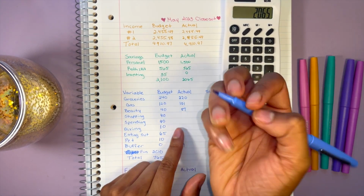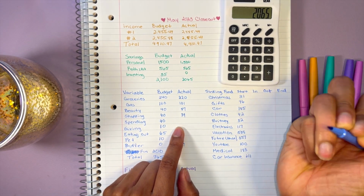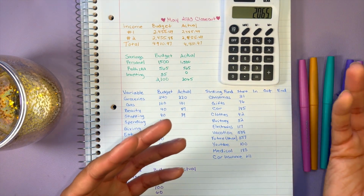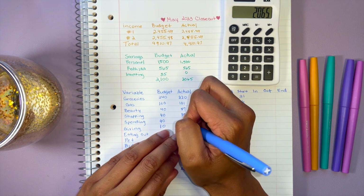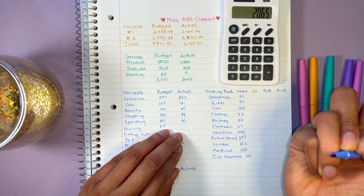Shopping, which is basically my personal care items, I wound up spending $39. Spending, which is essentially coffee money for me, coffee and muffins at my job, I wound up spending a little over the $40. So it was $40.69, but I'm going to round that up to 41.